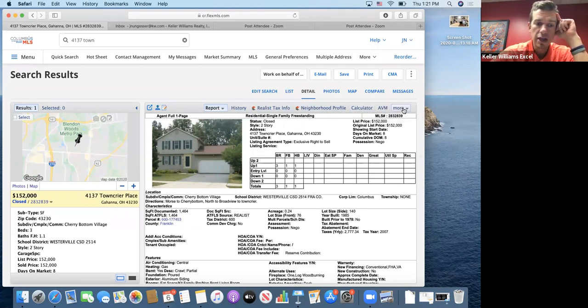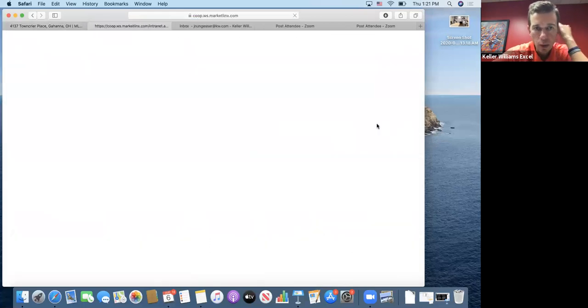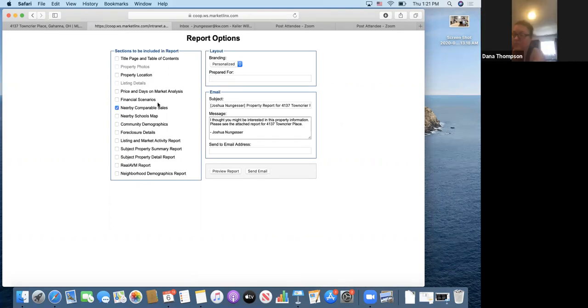What I have used, and use most of the time, is I click More and go to Consolidated. I don't know what it all means. I'm assuming it means consolidated data. The only thing you need, and if you're writing notes, just write this down, is nearby comparable sales. As you play with this, maybe you'll find other stuff you can actually use. I found that this is all I've ever used here, and it works real well. From here, I just click Preview Report.